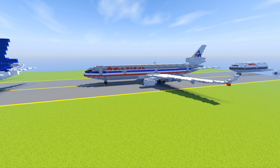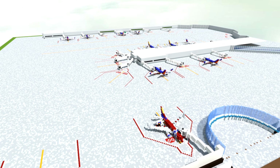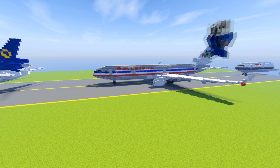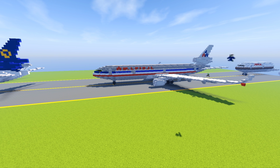Because a while ago, me and Miles attempted to build a 1-to-1 scale Chicago Midway. There's a picture of it on the screen if you haven't seen it. You probably haven't. We were amazed by how we nearly finished the entire terminal in 2 or 3 days. Whoa, that was fast. That was easy.